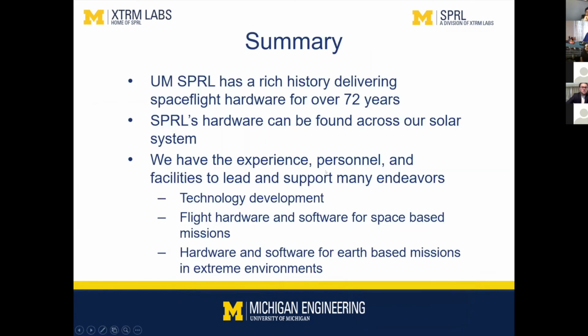And if I can catch my breath, now the summary. So SPRL, as I mentioned, has a really rich history of dealing with spaceflight hardware for quite a long time. Our hardware can be found across the solar system, and we've got a lot of experienced personnel and facilities that can support a lot of endeavors, especially space flight work. So with that, I think I crammed a lot of information into 15 minutes. Sahil, I think we're open to questions.